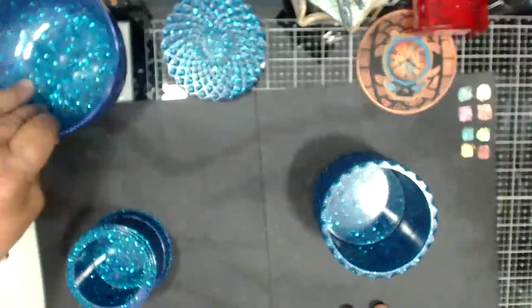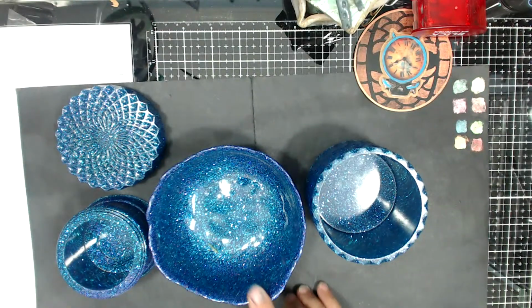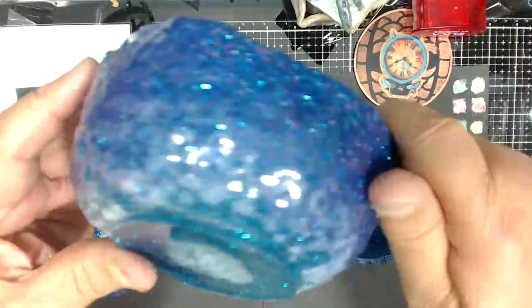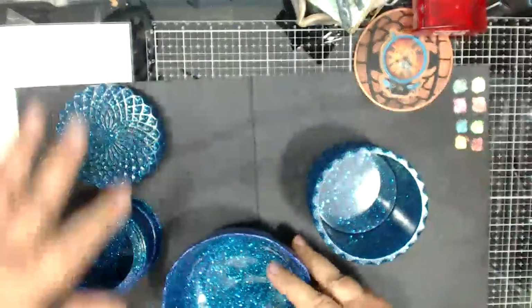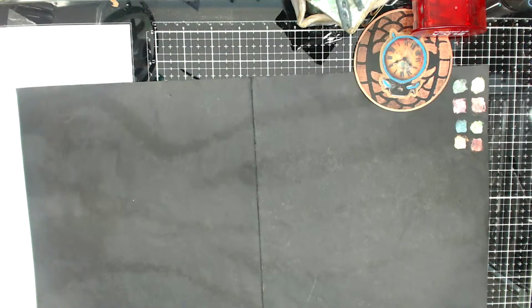Oh, this is a little bit better. Aren't they pretty? I don't know if you can tell, it's got a blue and kind of purplish tint. They're really pretty. So thank you for that, Joan. So yes, these are going to be my new bathroom accessories.